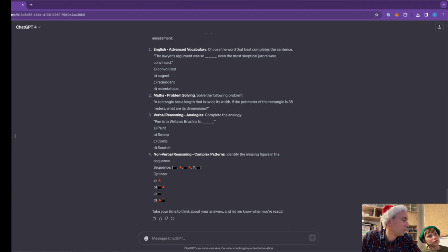What does convoluted mean? Is it like difficult or is it easy? I think convoluted is more like difficult. It's something more complex. Okay then, so it's probably not that. Do you know what cogent means? I think this is the cogent one, because I'm obviously not a native English speaker, but that sounds like cogent.